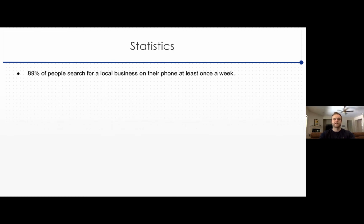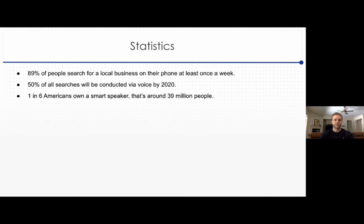Here's some stats. 89% of people search for a local business on their phone at least once a week. 50% of all searches will be conducted through voice by 2020. 1 in 6 Americans own a smart speaker, like an Alexa or a Google Home. 2 out of 5 adults use voice search daily. So you can see more and more people are starting to get away from phone books and go to search engines, whether that's a voice search engine or a search engine like you're accustomed to on your phone or on your computer.